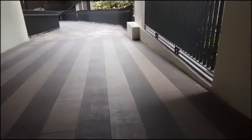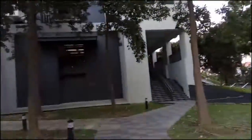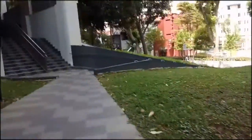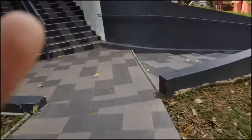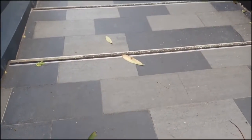And continue on. I think there's another playground. Nope, there's no playground there. And there's a ramp. Huge ramp. Let's run. Leaves gathering. And then, yeah, there's staircases here. Staircases. Then another ramp. And then there's a fitness corner. Yay! So, yeah, staircases, huge ones, and we made it down.